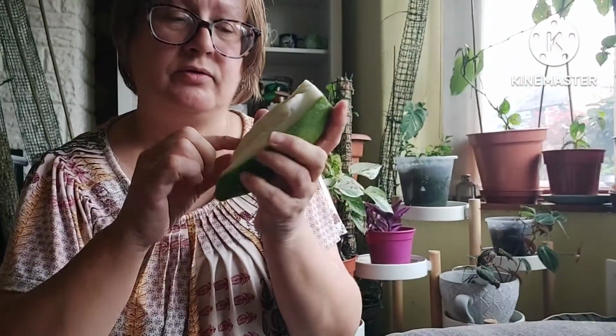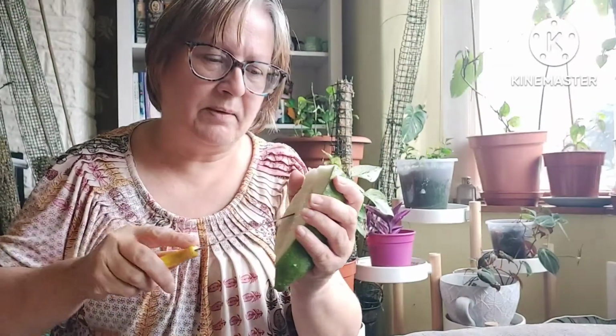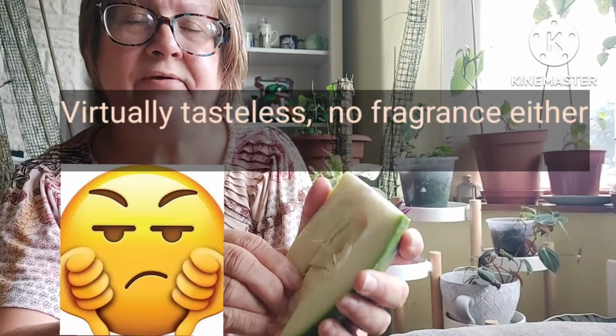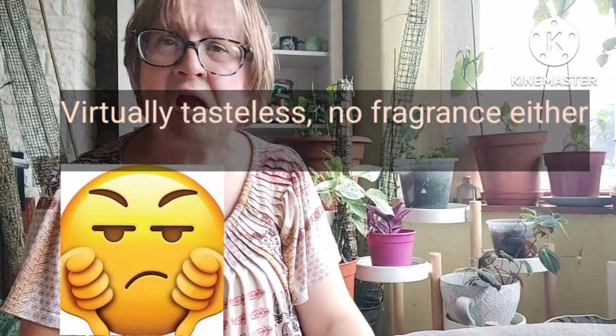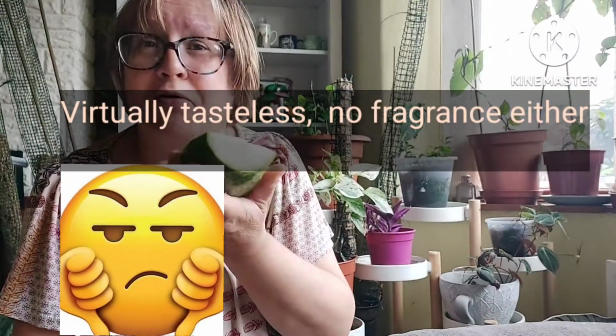I'll see if I can take out a segment and have a try, see what it tastes like. Right, I've just cut a little bit out. I'm not going to cut it up into bits. I'll just... Oh, squirting in my face there. Not much juice in it. It looks like, on the side there, it reminds me of a pomelo. Not very juicy, not much taste, and not much fragrance.